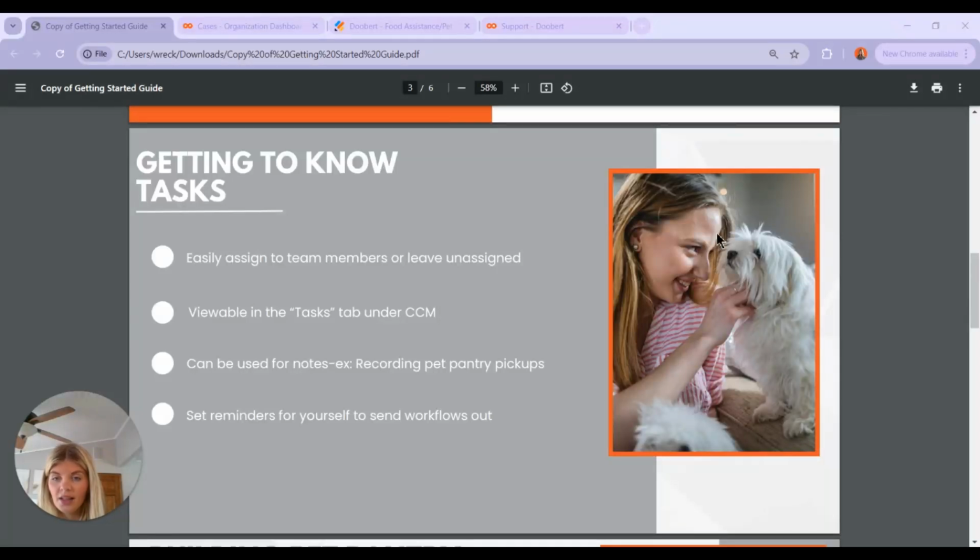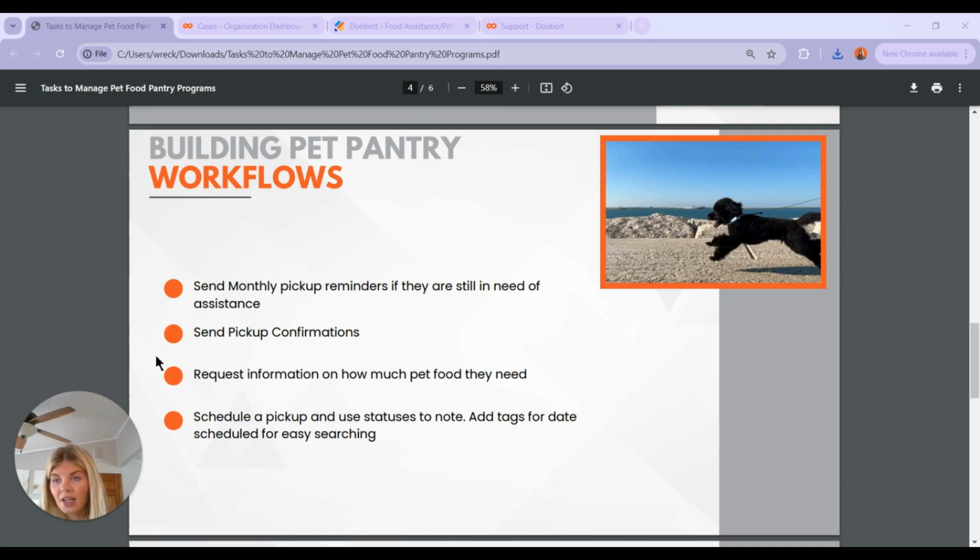And then the great thing, like I said about the tasks, we can use it as almost like a note section. We can record when we had any pet pantry pickups or the time, the date, anything like that. And then we can also set reminders for when to send our workflows out for future pickups or any confirmations, things like that.